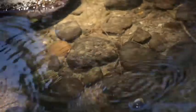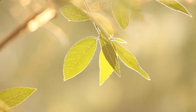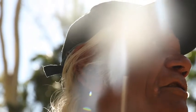You listen to the stillness. In the distance you can hear the blue-eyed honeyeaters squawking. He's coming this way. There he is. That's the blue-eyed honeyeater. Then in the distance, the sound is the cicadas.